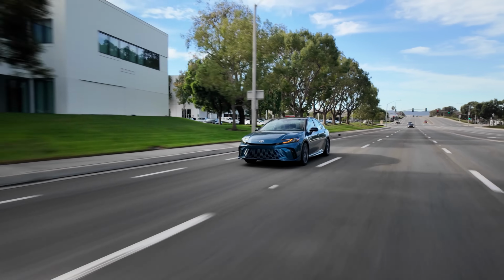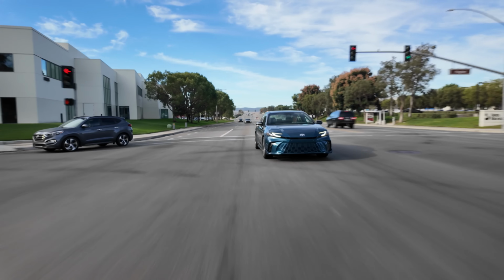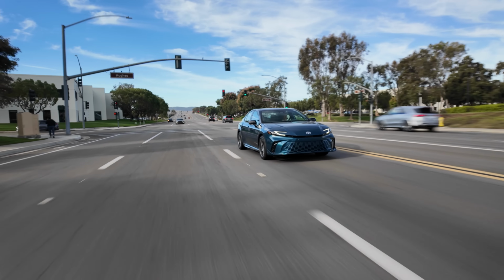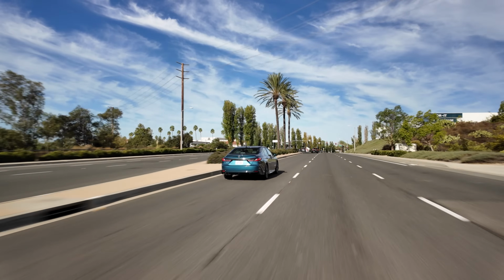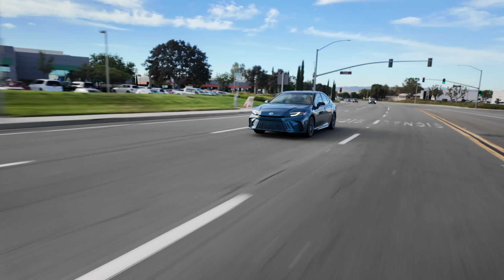You know, there is a reason why the Camry has been a number one best-selling car in the United States basically for decades. It's pretty solid. They've pretty much dialed it in, and this generation is no different. And now they're adding a benefit to that hybrid power that shouldn't disappoint anyone.